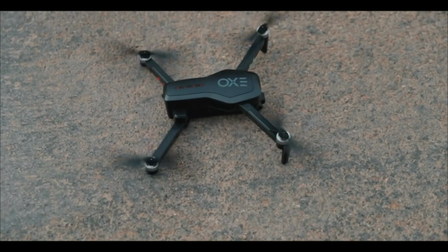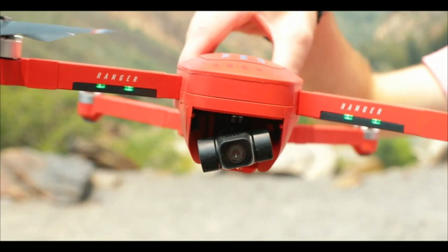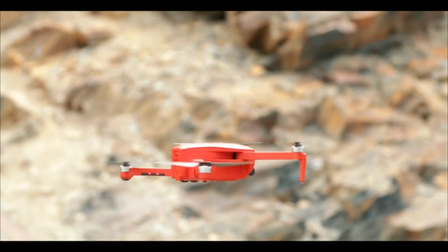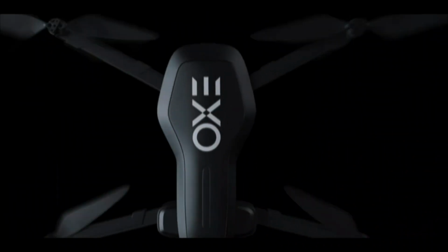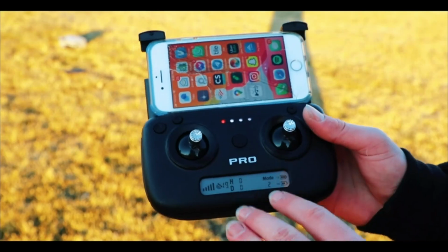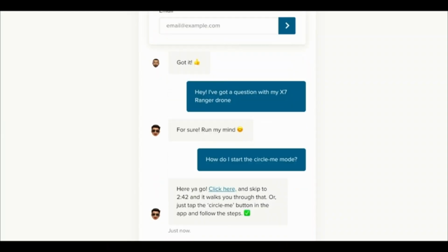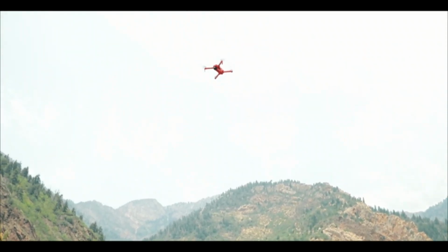Available in sleek matte black or eye-catching limited edition designs. Everywhere you fly, you'll be the most stylish bird in the sky. Oh, and don't forget the best part. It's an EXO. All EXO drone purchases come with easy setup videos, lifetime pilot support, free accessories, and more. In other words, you're in the best of hands, with satisfaction guaranteed on everything.